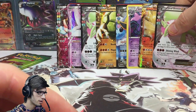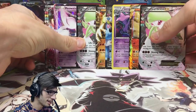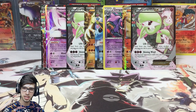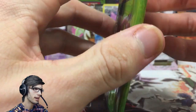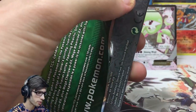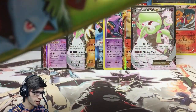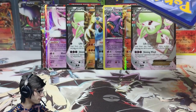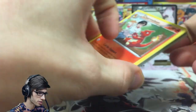Number two. So yeah, the holos are rather hard to pull out of these packs so far, because I've only got the one Gengar, which I'm not disappointed about, because the holos should be relatively easy to buy off Troll and Toad, if need be. But I'm hoping we can pull them all today, hopefully. If not, in one of the future collection box openings on the channel. But let's go. Final pack of the left-hand side of the box.